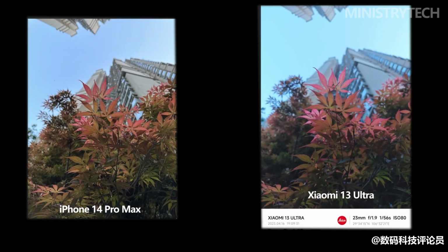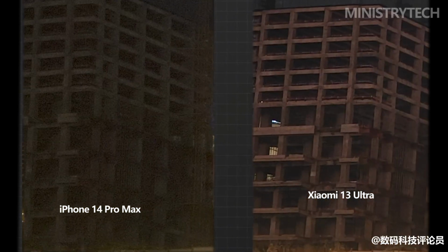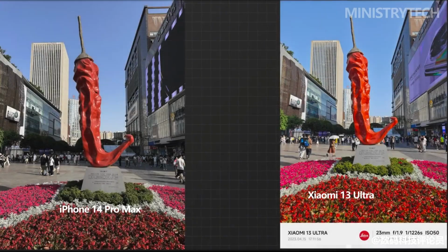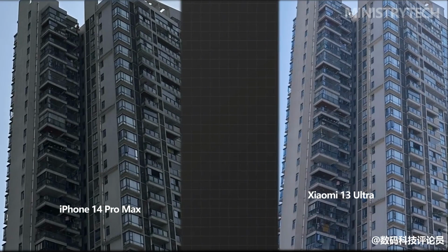A 48-megapixel primary sensor, a 12-megapixel ultra-wide sensor, and a 12-megapixel telephoto sensor are all featured on the iPhone 14 Pro Max. With cinematic mode now supporting 4K and a new action mode that stabilizes footage when necessary at the price of low light performance, the phone can also capture 4K video at up to 60 frames per second.